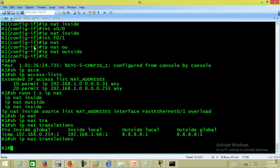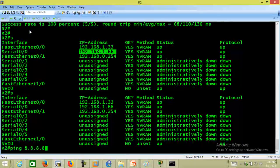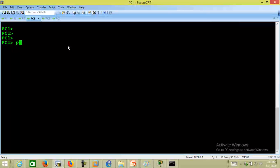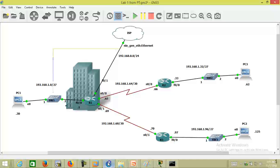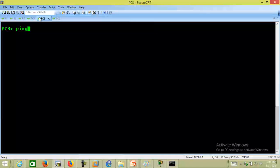You see these translations do time out after you finish the configuration. So if you come back now, every device can reach the internet. If you say ping 8.8.8.8, PC1 is having issues, and I don't know what I misconfigured here. That one is NATed. So let's try to ping 8.8.8.8.